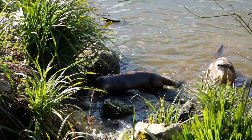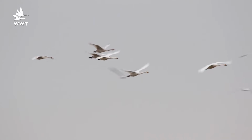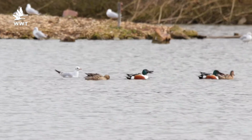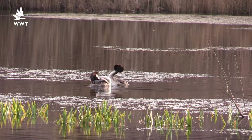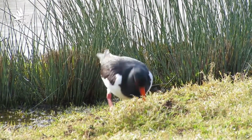Spring has sprung and it's all go out on the reserve. We're here in the Discovery Hide overlooking the South Lake as signs of spring start to appear on the reserve. Towards the end of February, the Bewick's swans started to head back to their breeding grounds, and out here on the lakes and scrapes we're seeing our ducks starting to display, our great crested grebes are dancing, but my absolute favourite is the return of our breeding waders.